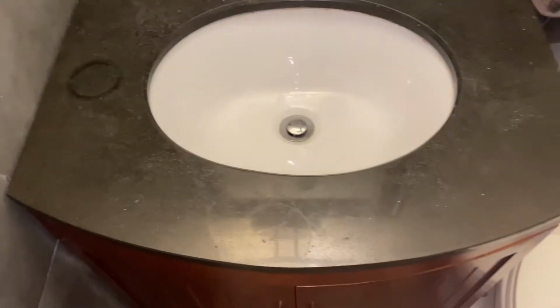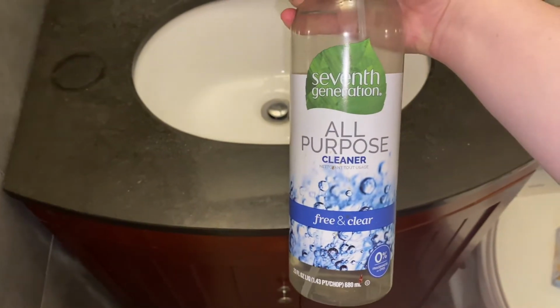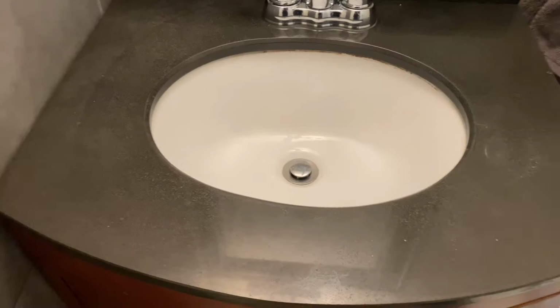Again, the vanity is not too bad, but there are a couple spots on it. Obviously, a darker countertop in general just gets more spots on it. So I like to clean this at least once a week, if not more than that, because it gets little spots like this. I have the Seventh Generation all-purpose cleaner, the Free and Clear. I'm just going to spray that around and then wipe down the whole thing.